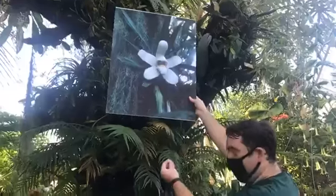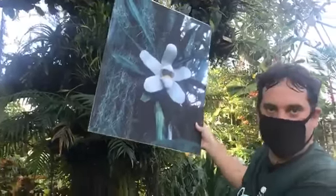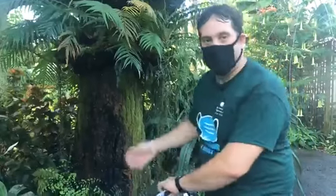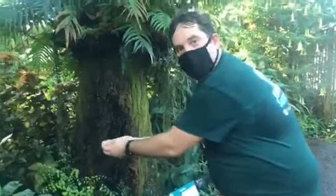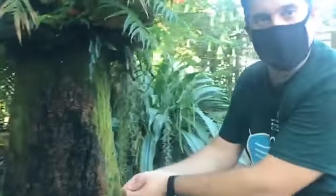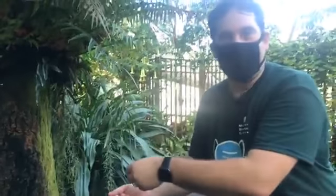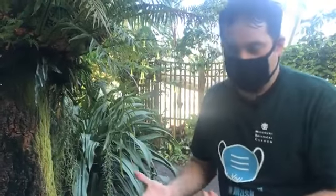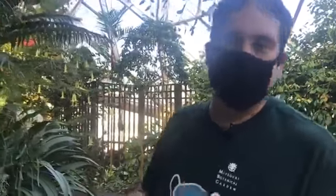It had little hoses that hung down that were meant to simulate its epiphytic roots. And there was a little pool of water here, and you could cup some water in your hands, and the orchid would actually drink it. And then it would talk to you about orchids, about what orchids were, pollination, habitat. I always thought that was a really cool thing as a kid because I could interact with something here.